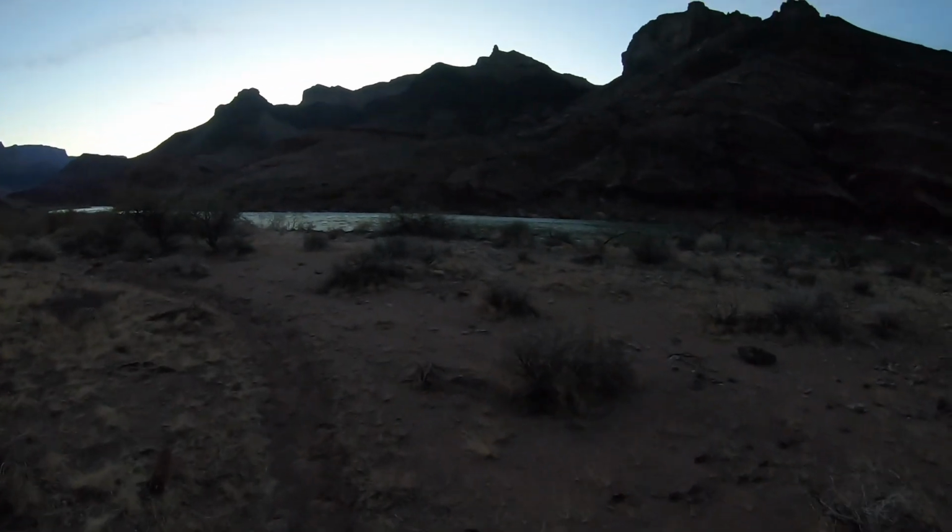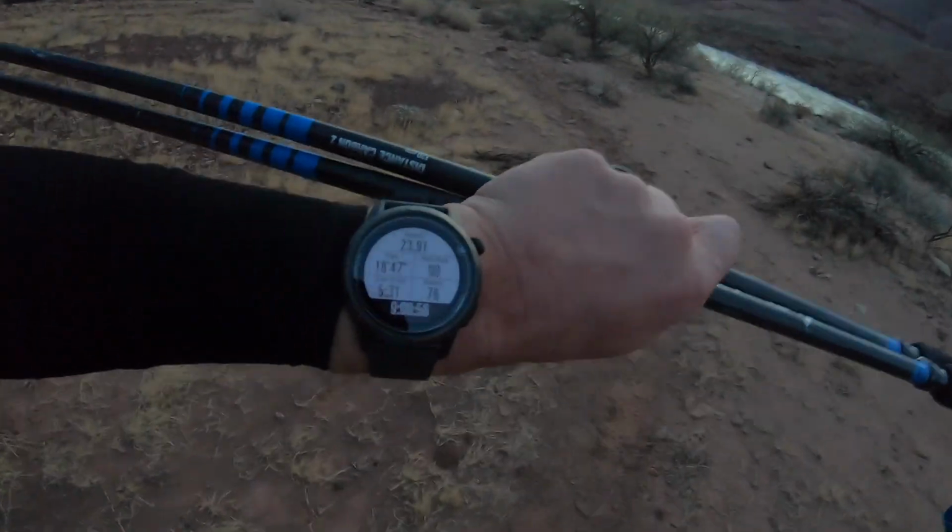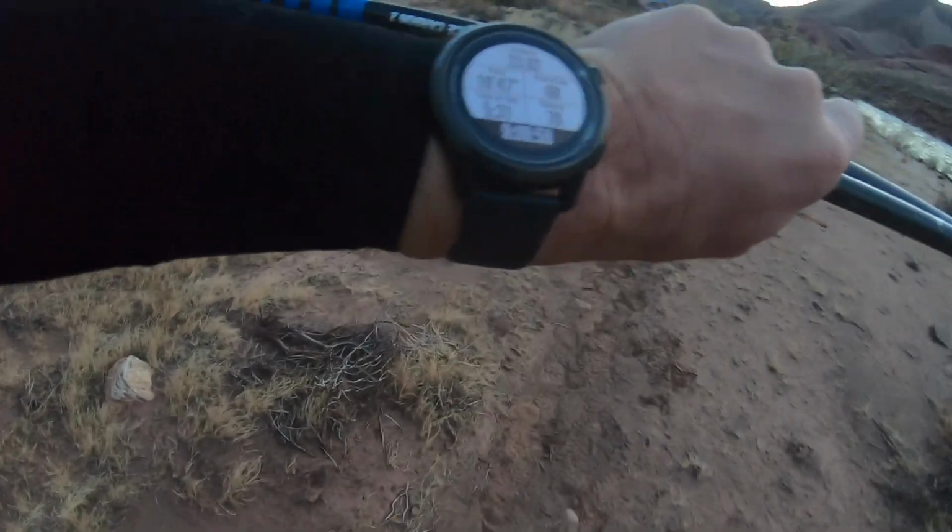It's a lot, and I'm in pretty good shape. I mean, I'm not the best shape I've ever been in, but I'm in decent shape. And yeah, I've been hurting for a while. But we're getting there. We're almost to 24 miles. Been moving for a little over 9 hours.